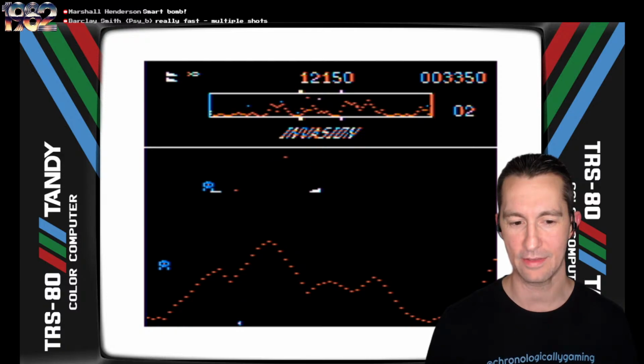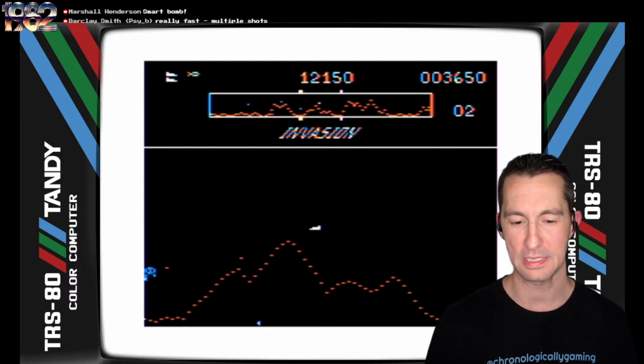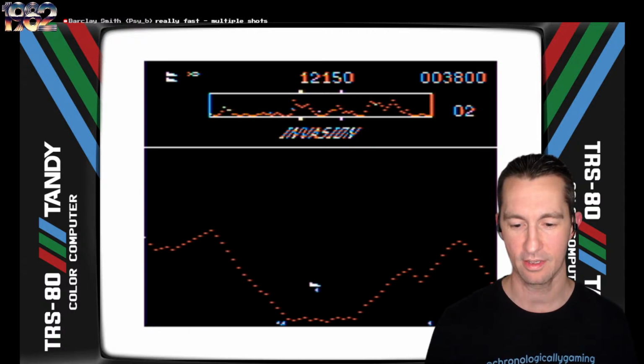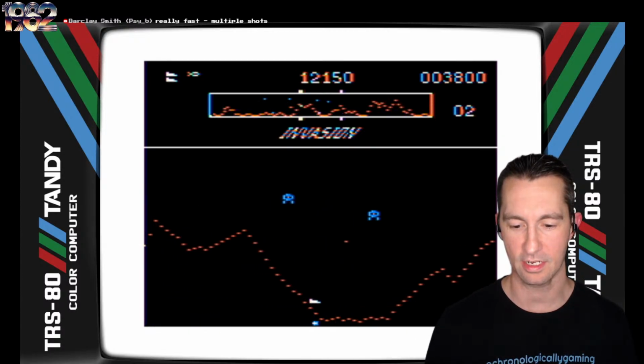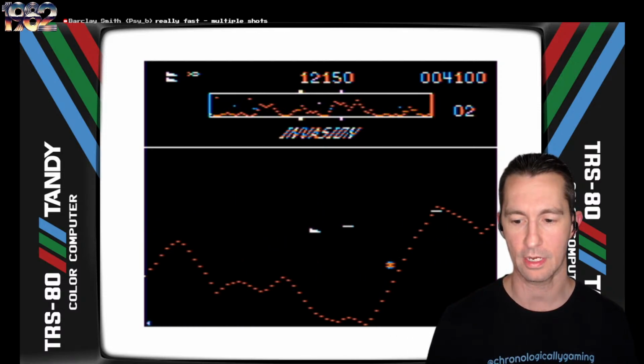And it goes through level by level. Wow, yeah. Very, very impressive. Planet Invasion is a surprise. This is surprisingly good. Is it going to die? Oh, it does die. You got to capture, you got to pick it up before the humans reach the ground or they're going to die.